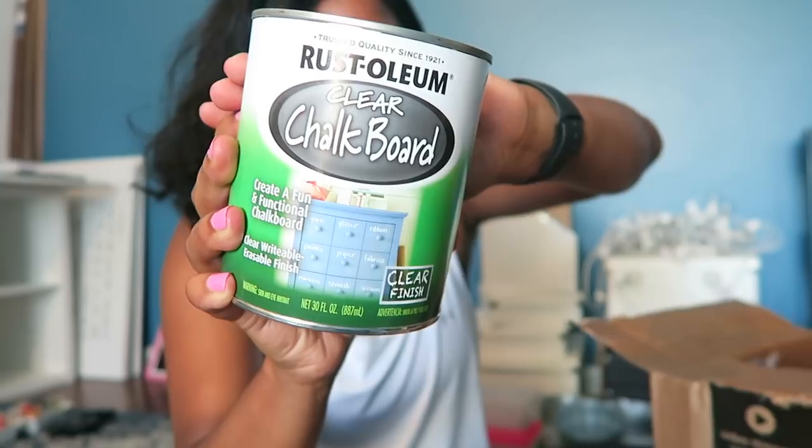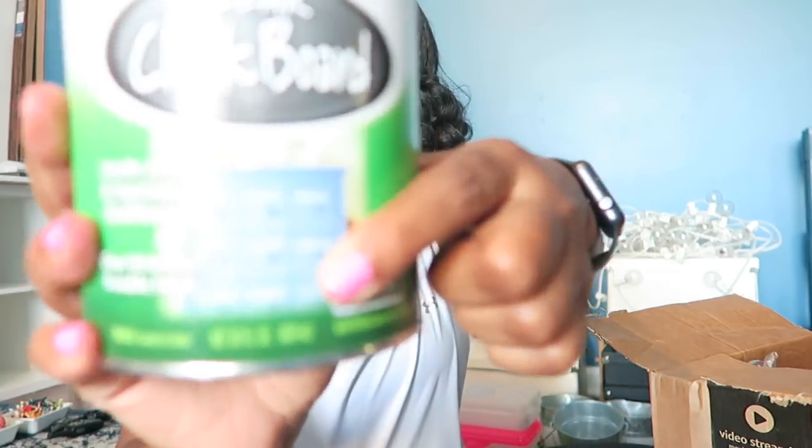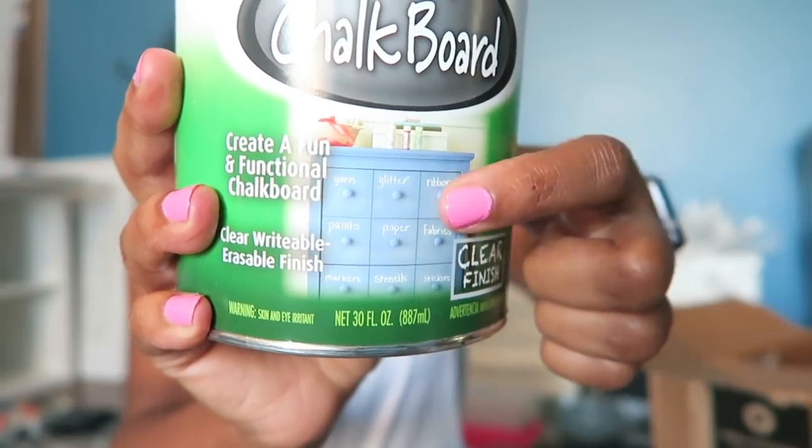The first one being, so our chalk wall is making a comeback. This is the same paint that I used the first time around on this chalk wall, except I used the basic gray color. This time around, I am using the Rust-Oleum clear finish. This is going to allow me to paint on top of that color and keep the color, but make it still a chalkboard. So I'm excited about that, and this looks very much like the color that I have. Hopefully Brian will get around to getting this up on the wall maybe today or tomorrow so that we can have our chalk wall back.